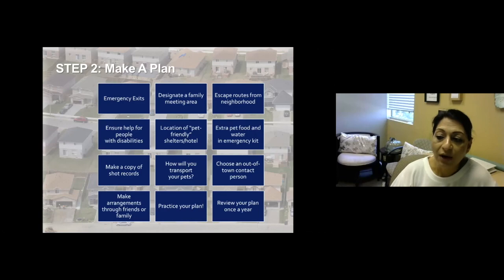Choose an out-of-town contact person. Always make an additional list of people that you can reach out to, contact, that are not going to be involved in the emergency where you are located, because chances are the power is going to be out and their phones may not be working. Make arrangements through friends and family.